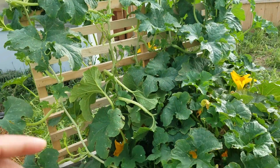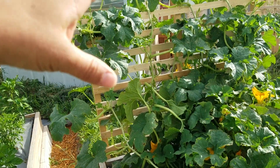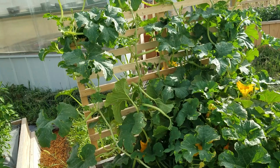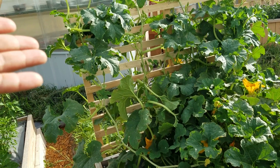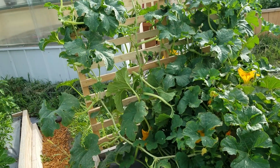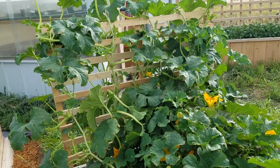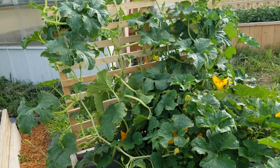So I'll have a lot of pumpkin pie pumpkins. I don't know how they will do on the trellis. I've never looked up to see if anyone's trellised pumpkins or not. These are sweet pumpkins, so they're not as big as the jack-o'-lantern pumpkins. I'm not sure if the stems and the vines will be strong enough to do that on a trellis. I will find out.